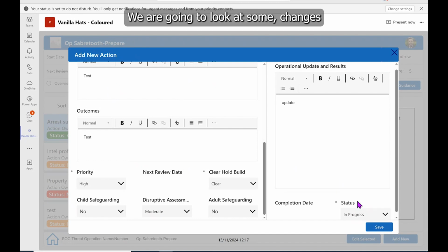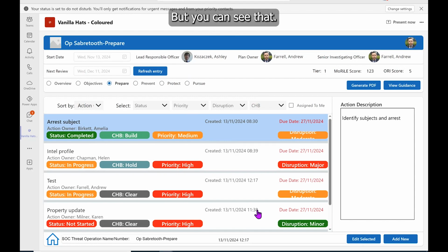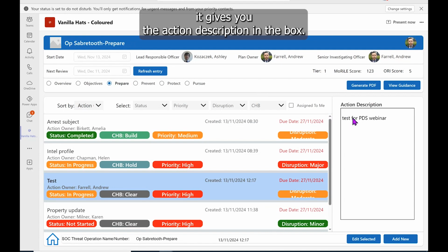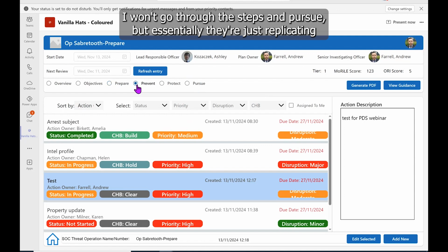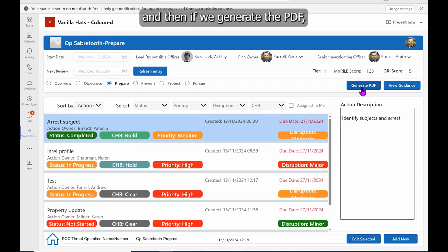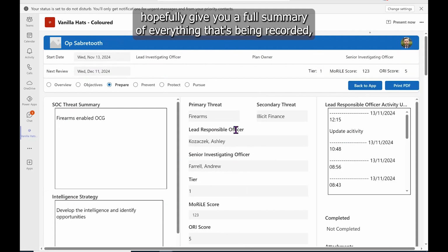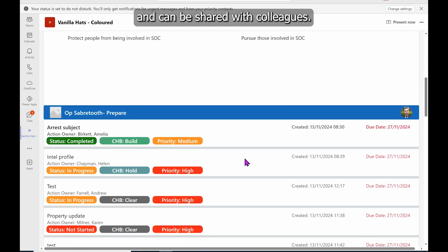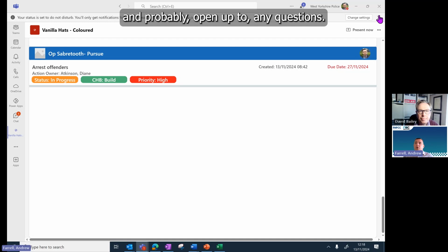We are going to look at some changes to the colours around clear hold build, which is the place-based harm response. But you can see that as we create the new actions, it gives you the action description in the box. I won't go through the prevent, protect and pursue, but essentially they just replicate the same functionality across and allow you to record your actions in different spaces. And then if we generate the PDF, it should hopefully give you a full summary of everything that's been recorded, which can be printed off, can be emailed, and can be shared with colleagues.